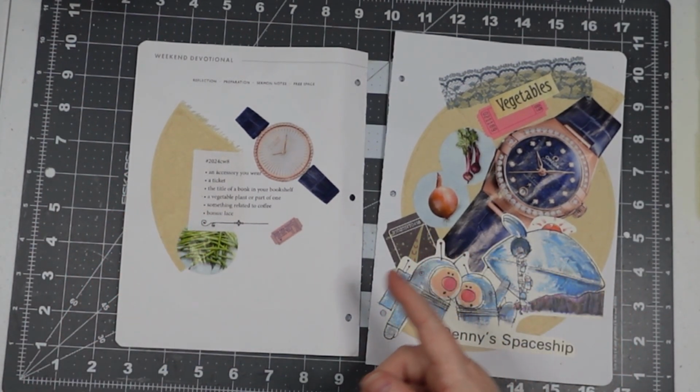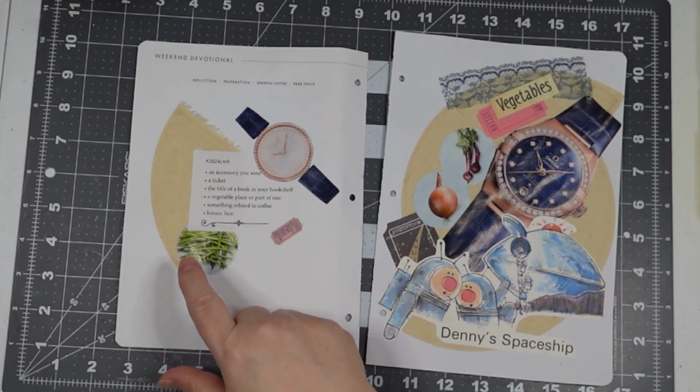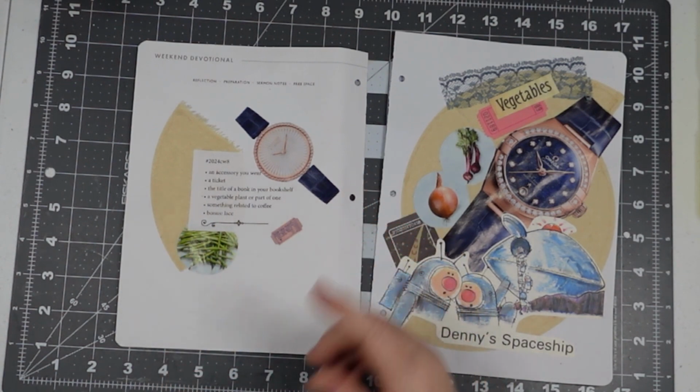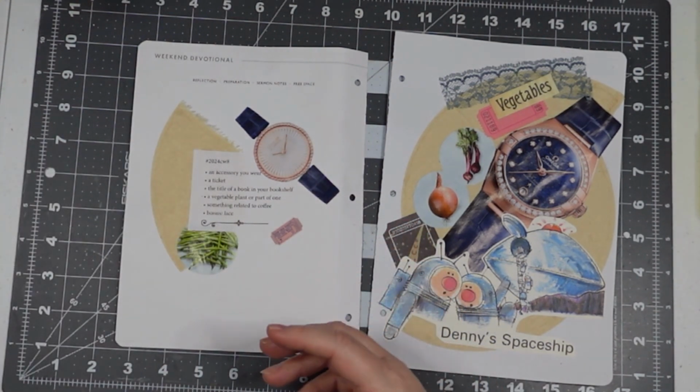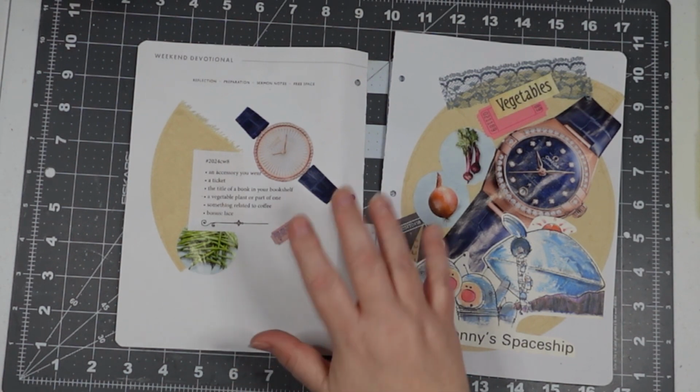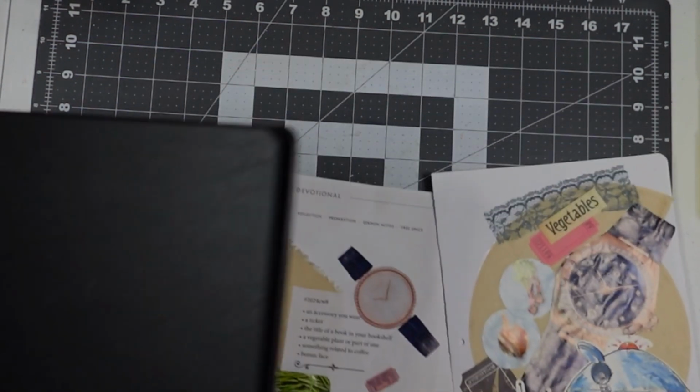So if you need coffee filters and you're near a Daiso, well, I'm sure they have these other places, but these were super cheap, $1.75 for 90 of them. And maybe soon I can find that book. I don't know what to do with it.